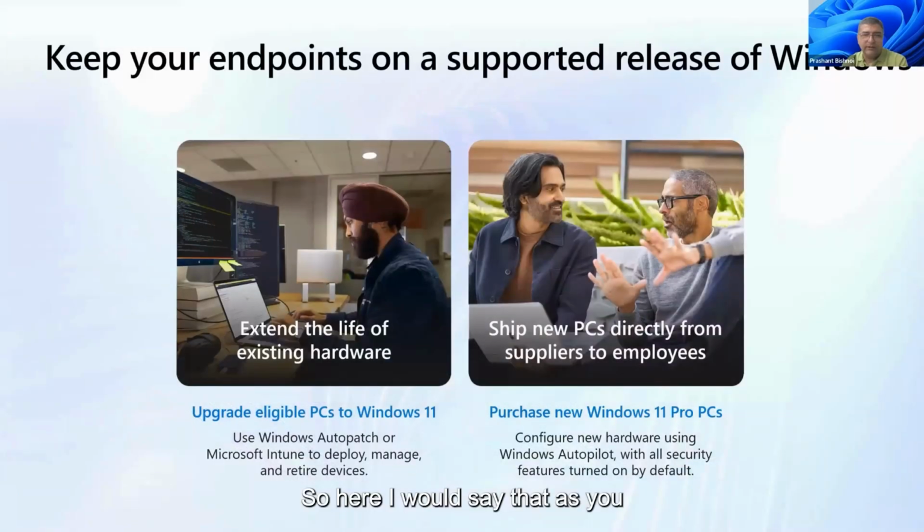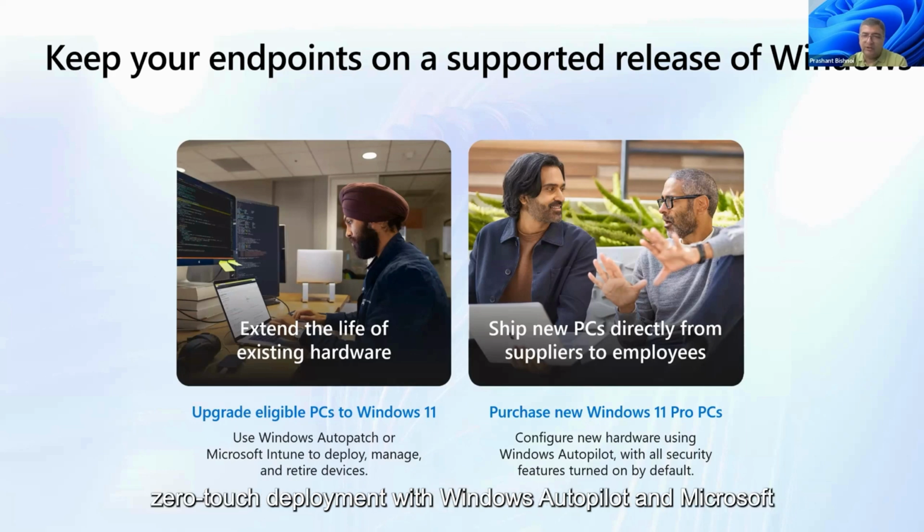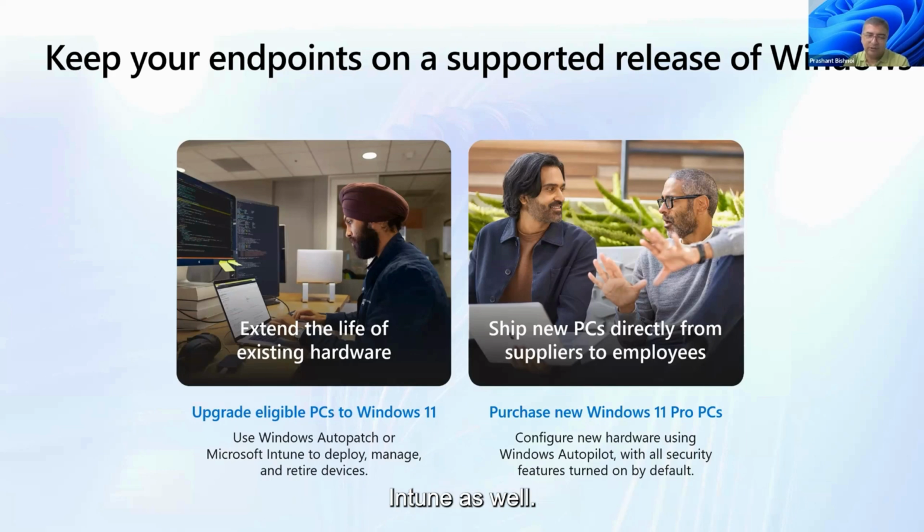So here I would say that, as you know, Windows 10 will reach end of life on October 14th, 2025. That is this year. Windows Enterprise is the easiest way to move to Windows 11 and get the benefits and features which are only available on Windows 11 Enterprise. There are two ways you can keep your endpoints on a supported release of Windows. The first one, as I told earlier, is an in-place upgrade on eligible PCs to Windows 11 using Windows AutoPatch or Microsoft Intune. These tools and technologies help the IT team to deploy, manage and retire devices easily. And this is where you can use zero-touch deployment with Windows Autopilot and Microsoft Intune as well.